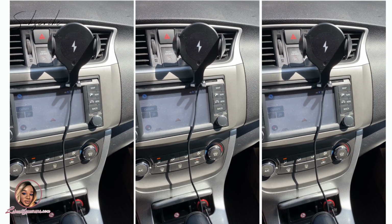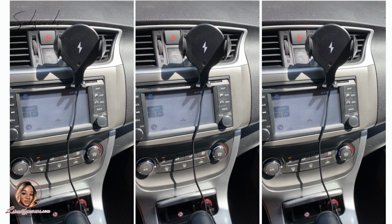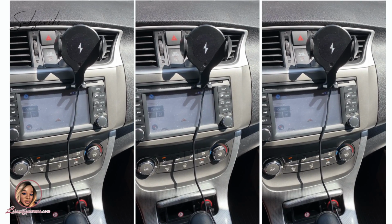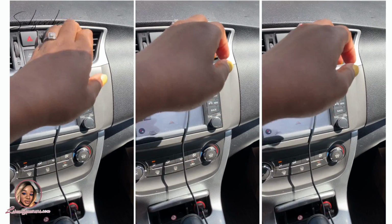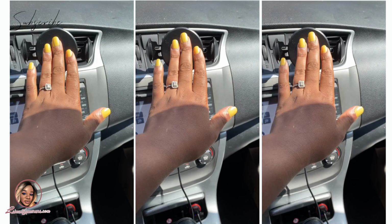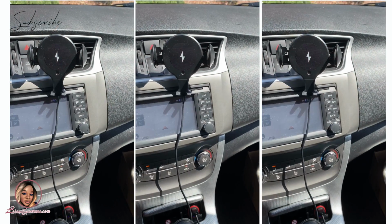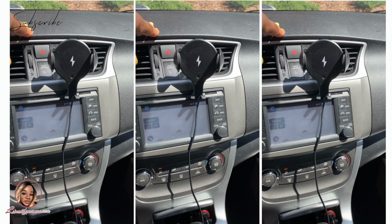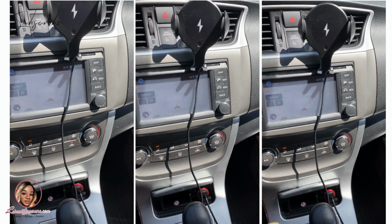I'm gonna show it to you guys without a phone, and I'll try to see if I can film it at night too, so you guys can see the light. But pretty much you just bring your phone up close like that, and then it closes and adjusts and holds your phone, and you can mount it on top here on your dashboard, or you can clip it like that. But you kind of see what I mean.